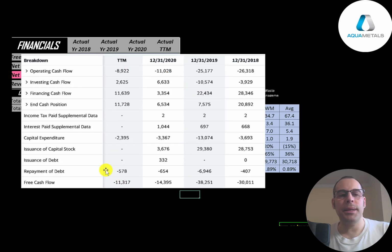This is the company's statement of cash flows. The top line is operating cash flow. That's how much cash the company loses from its operational business. You could think of operating cash flow as net income converted to cash, because net income is your accounting profit and loss. It's not actual cash.